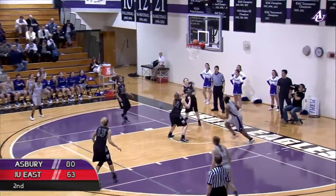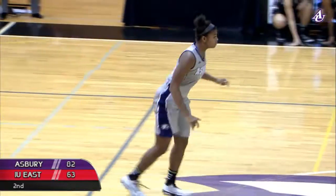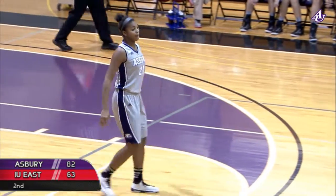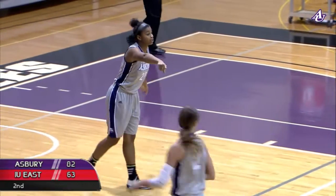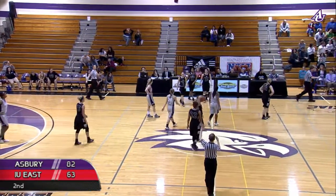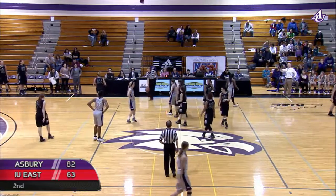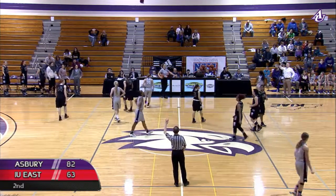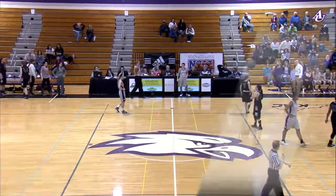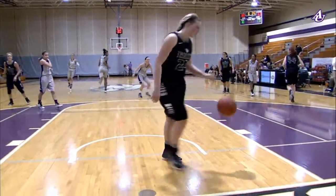Pass down to Khalil Whiteside. Easy basket for her. And Khalil Whiteside's had a good second half. Travel called on Mackenzie Campbell, as that pressure defense causes another turnover. 3 subs for IU East, 21, 10, and 5. Yeah, that's Kristen Miller and Deshae Boyd. And Dryman.